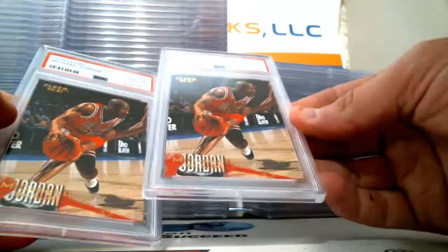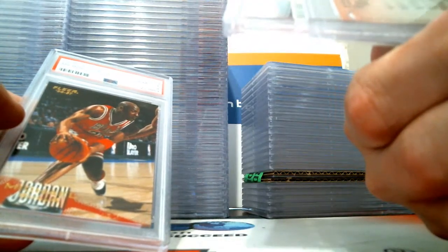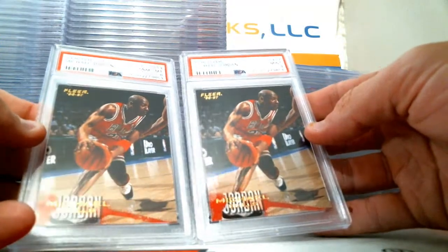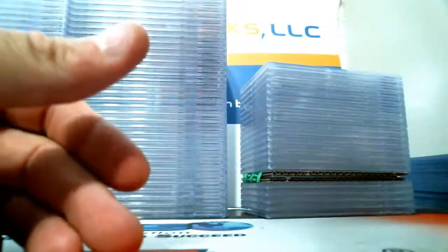To me, quickly, it doesn't look like there's any reason why this one isn't a 9, but I do see a little white back there, not much. But anyway, they saw a significant difference there in order to not make them both 9s or a 10.